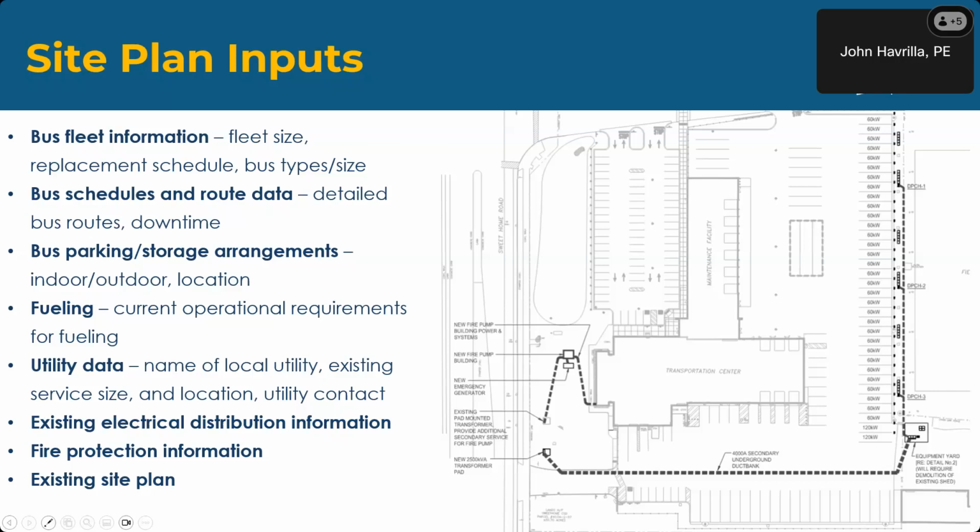So we recommend a fire protection scheme for those buses if they're indoors, so in maintenance facilities or if they're stored indoors. And then the existing site plan. The existing site plan is important because that's the piece that we're building off of.